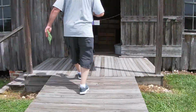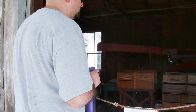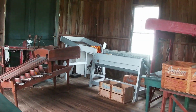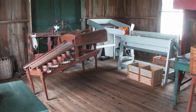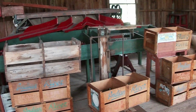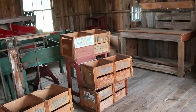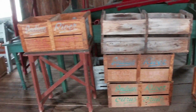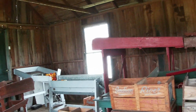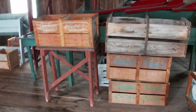Yep, it's the packing house. Citrus boxes in here. Packing your citrus. Look, there's some machinery back there. Indian River citrus is still in existence today. Their trucks drive out of Winter Haven, Florida. I see them almost every day as I'm driving to work.